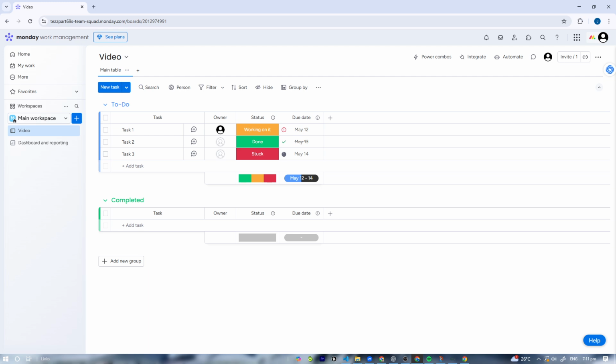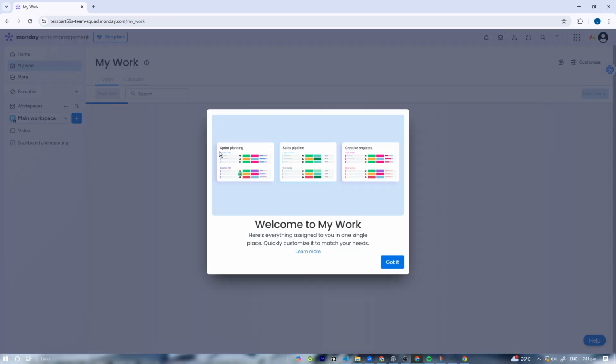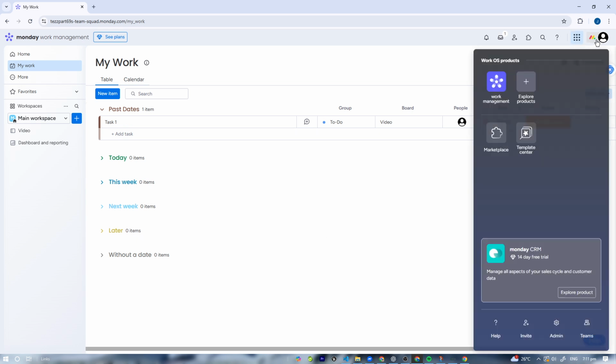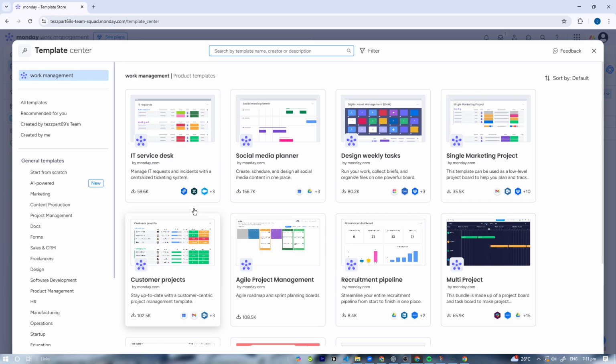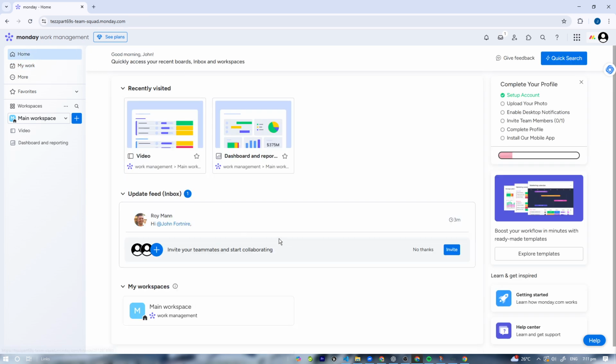Now let's move on to the key features. Key features of Monday.com here are fully customizable project boards with templates for every industry. So you can just pick any template that you like here, and you can just drag and drop it here. There's IT service, social media planner, design weekly tasks, multi-project. You just pick any template you want and drag it here.